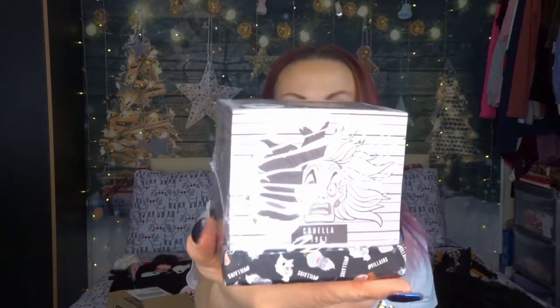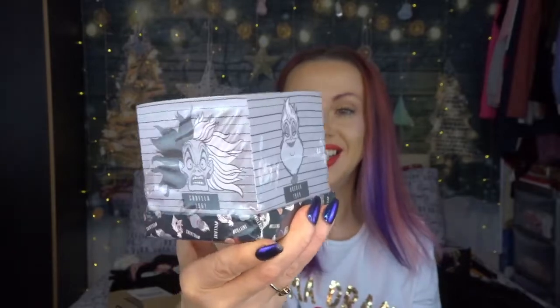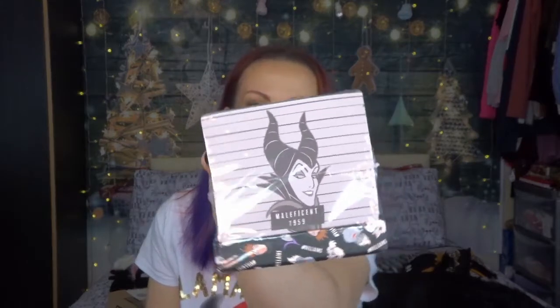But look, they've got all the Disney villains on. We've got Cruella, Ursula, the Evil Queen from Snow White, and we've got my girl. And I love that they're the original designs as well. So Maleficent was from 1959, wow. Ursula 1989, Cruella 1961, oh wow, the Evil Queen 1937, oh my God. Wow. I love it.